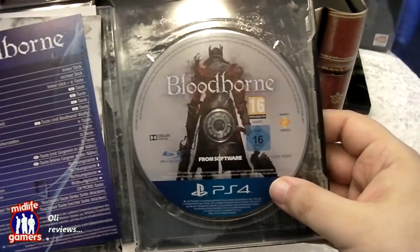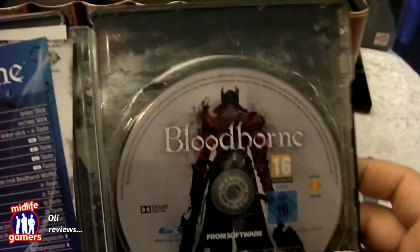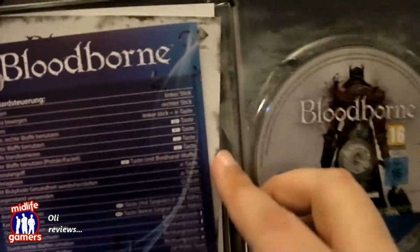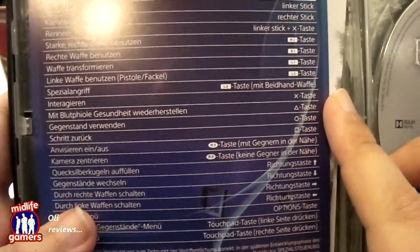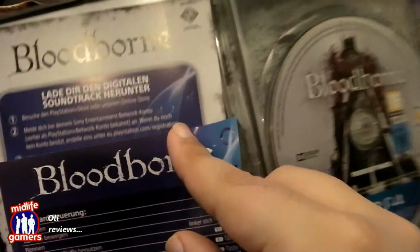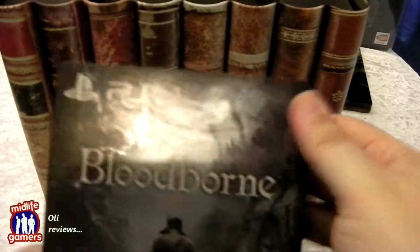Yeah, you got the game, of course, with all the things on there. So of course, seems to be European release. I don't think there's even German on there. And then you got some quick guide with the instructions on how to use the controller. And behind that is a code for the digital soundtrack. Yeah, that you can download. It's very nice. As always, I will have the soundtrack already running in the background.